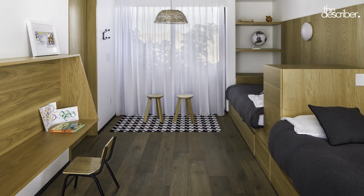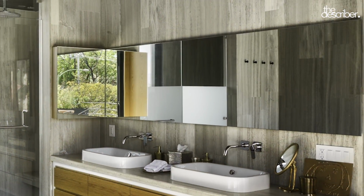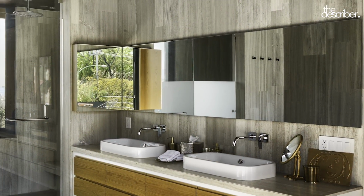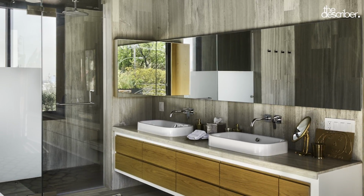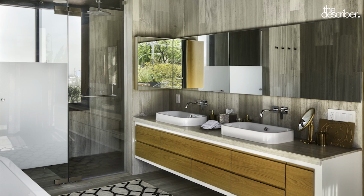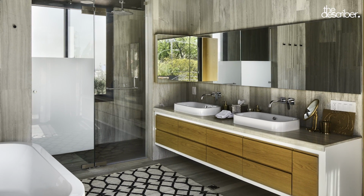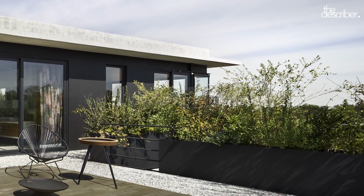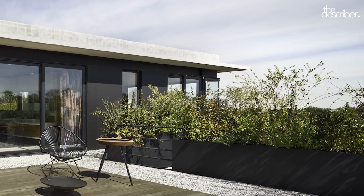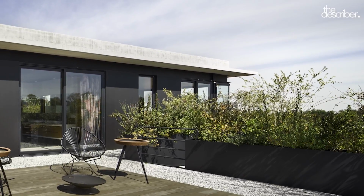Just to give you an idea, this house is 550 square meters. The last house we saw is 400. So we're talking about almost a 40% increase. And the site is a little bigger, but it's not a lot bigger. So we had to put more in less, and that's important.